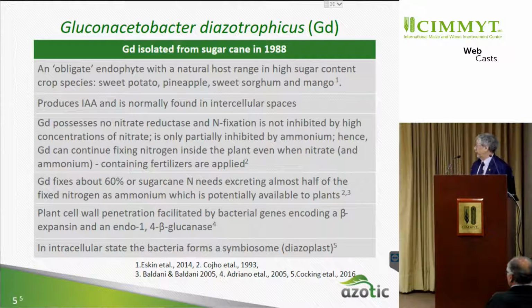GD in sugarcane fixes about 60% to 80% of the plant's requirements, and it excretes about 50% of whatever it produces into the cell or into the cells surrounding it.